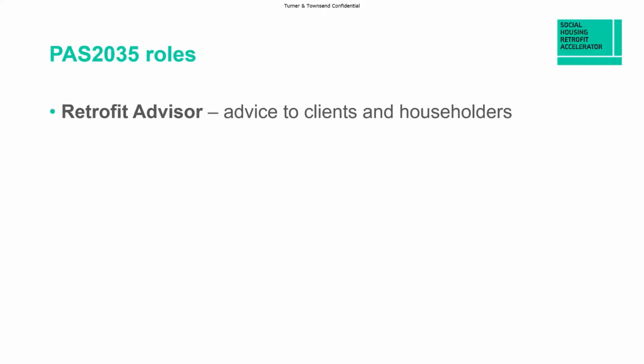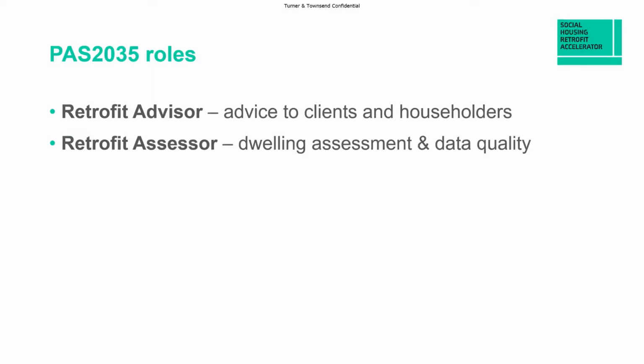So the retrofit advisor delivers retrofit advice to clients and householders. It keeps residents engaged with the project and supported once the project has ended. The retrofit assessor carries out dwelling assessment and supplies data to the coordinator. This is a particularly important role because you need good data on your current stock and its current situation in order to choose amongst the options for interventions and to make the right decisions.